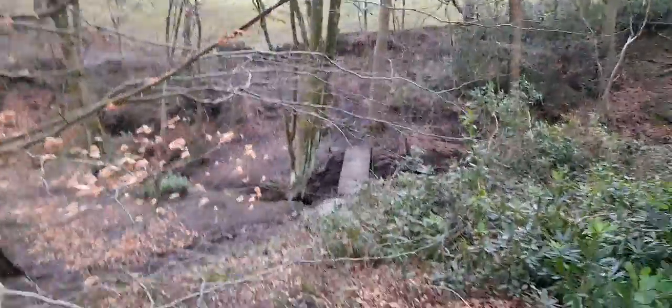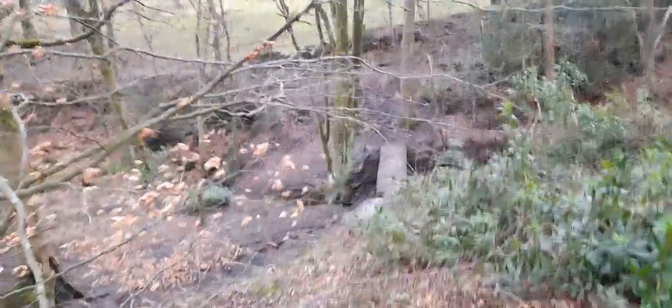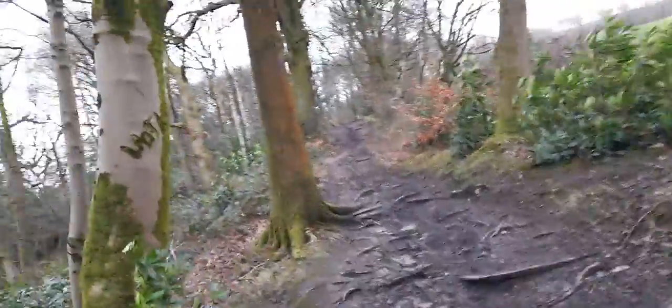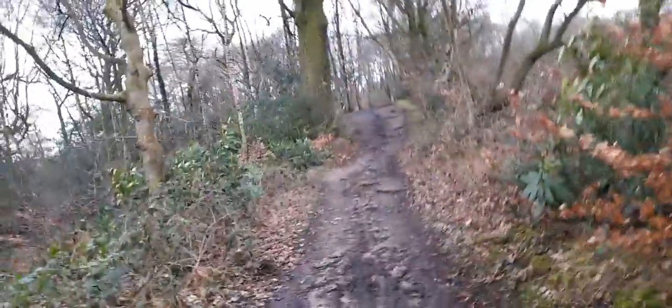Right. Down there is the rickety old bridge. That's getting replaced soon. So, volunteers and stuff, we're going to replace it. I'm meant to be pushing the bridge out when we come back. That's going to be fun.